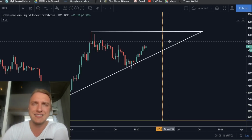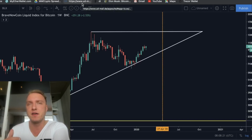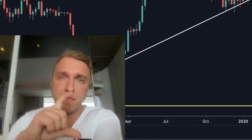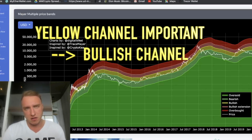Remember what we talked about yesterday, the Mayer multiple. That's the multiple whenever Bitcoin is above the 200-day moving average. Let's say it's double the 200-day moving average, the Mayer multiple is 2. If it's 50% higher, it's 1.5. Well, we talked about that yesterday.